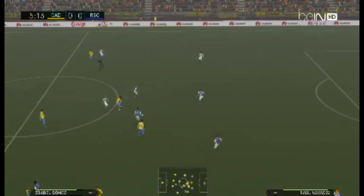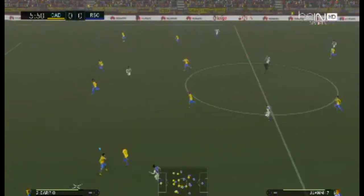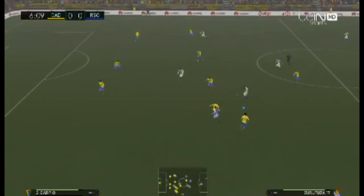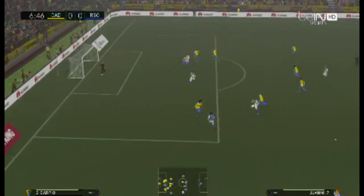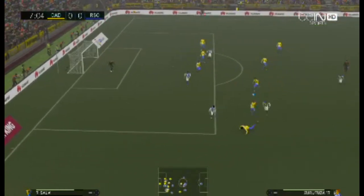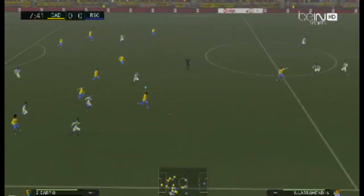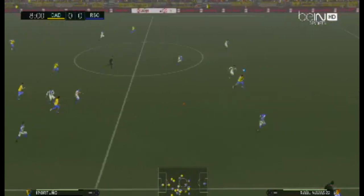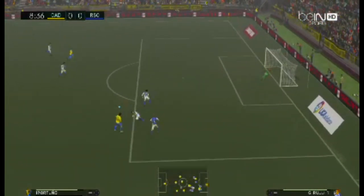Cuts it out. Plays it over to the other flank. Iarramendi dinks one in. Now it's Juanmi. Looks to slip it through. He's picked him out. How about it?